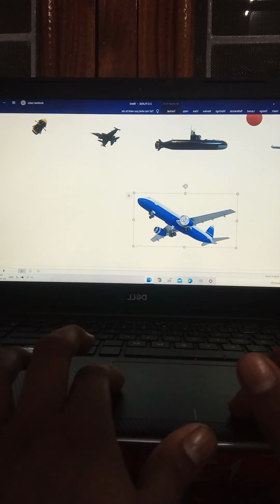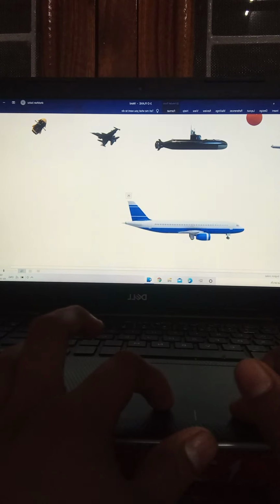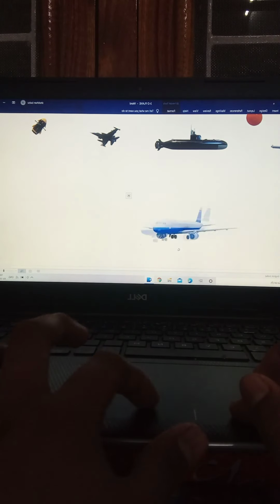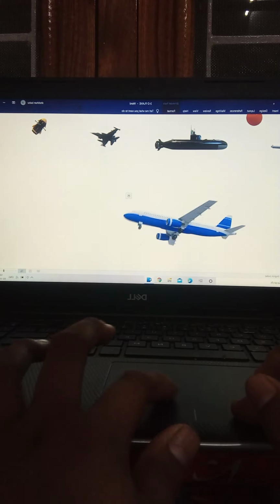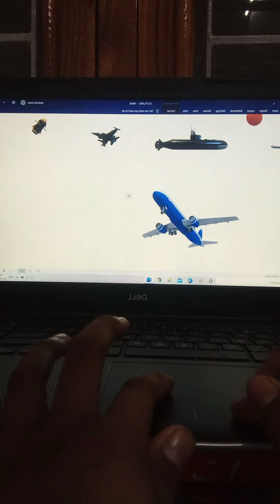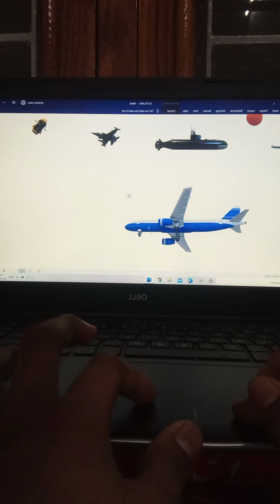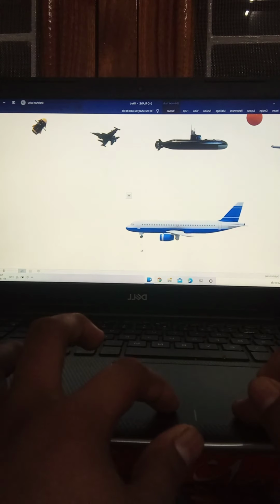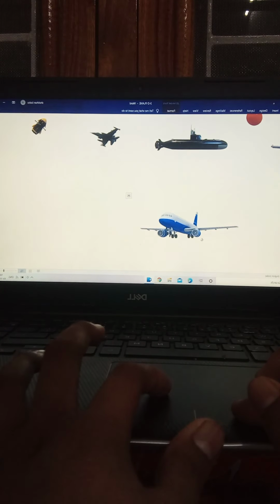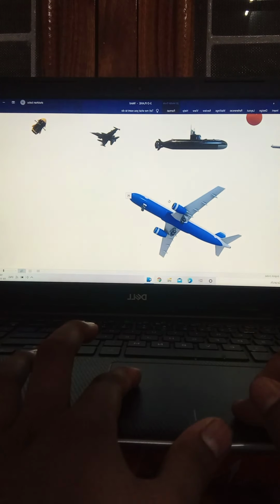Why can't it just turn this much? Okay. Well, let's see the trend. I think this is an Airbus A320 or something. Yes. Whoa. Okay, now let's assume that the Airbus A320 is taking off. Yes, but like this.